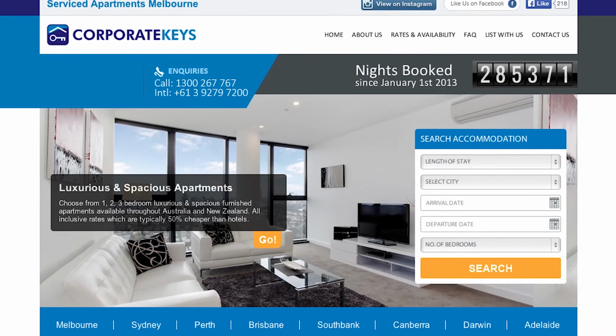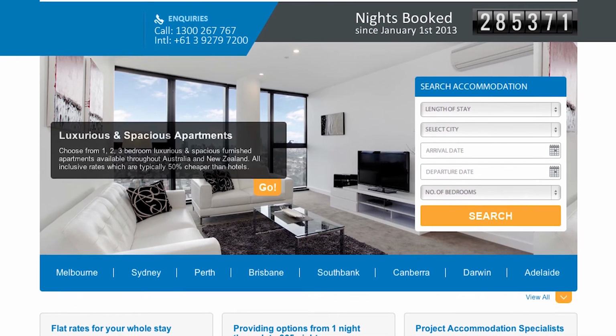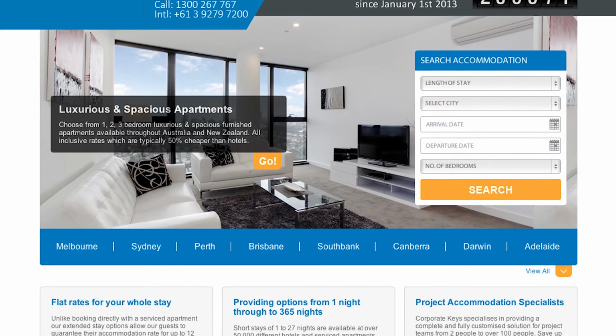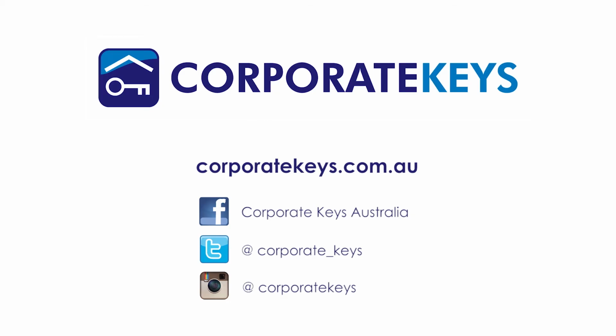Bookings can be made online at www.corporatekeys.com.au. Unlike booking with real estate agents, our clients are able to book all our apartment solutions sight unseen. Alternatively, to arrange a private viewing, please contact us.